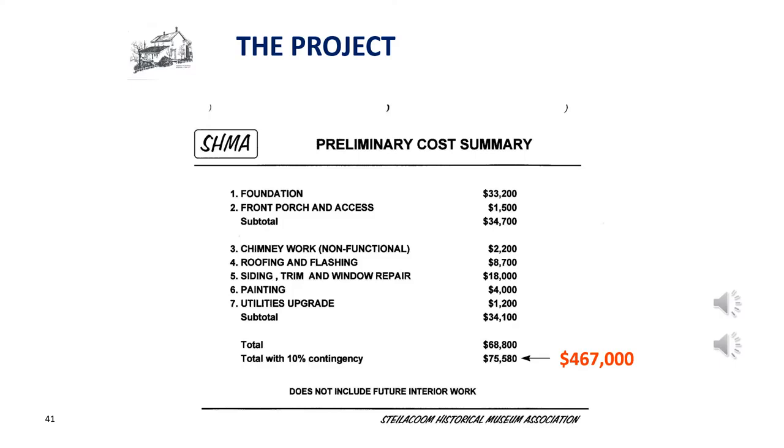Recall our original project cost estimate of $76,000. When we put together the project to restore the home now, the cost estimate was $467,000. And also recall that we were having difficulty with the projected costs of the original project, so this presented a great challenge to us all. We did consider building a replica of the Orr home rather than restoring the old building, and that could probably have been done for half the cost of the restoration, but we didn't feel that that was consistent with the mission of the association.